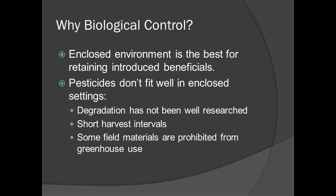Couple reasons why biological control works. In Ohio, it's tough to use biological control out in our fields. We just have too many storms and too many birds and too many things that can mess us up. It's being done, but it can be done a lot better and easier in the tunnels because we have this controlled environment.